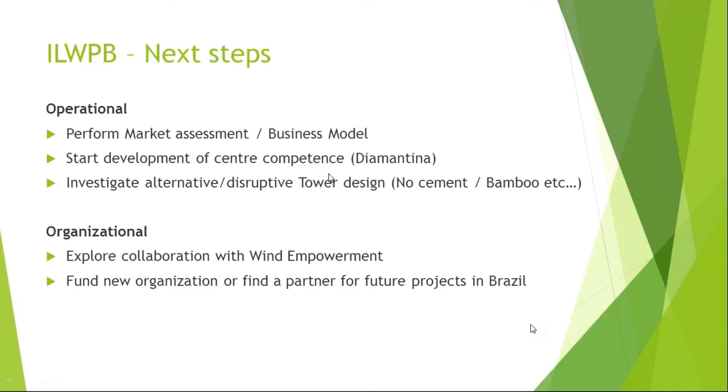So next steps here, I think, is the last chart that we're going to present. I'm calling also for any comment from Mark or Adam on this part. The really key thing that we need to do next, if we want to go on in Brazil and be successful, is to perform the market assessment.